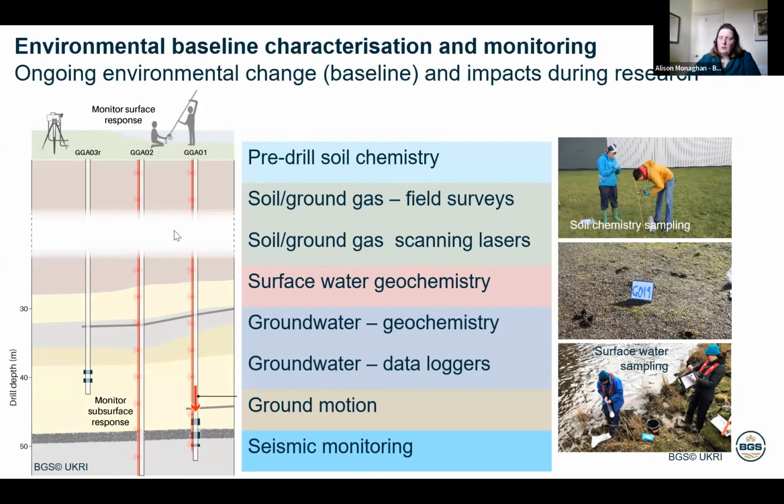This slide here is just a summary of the kinds of baseline data that I mentioned before that we've been collecting. And again, really just a cartoon on this left-hand side of the picture to show really what we're trying to do here is look at the things that are happening underground. In this case, we might be heating the groundwater in the borehole, but there's a range of surface infrastructure where people are measuring the responses on the surface. And some pictures of my colleagues doing that on the right-hand side.